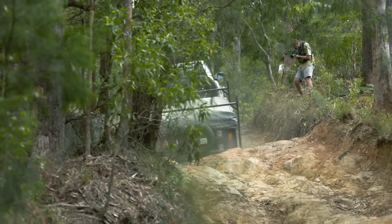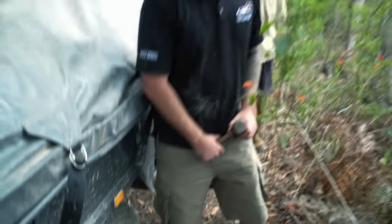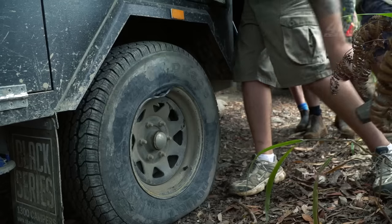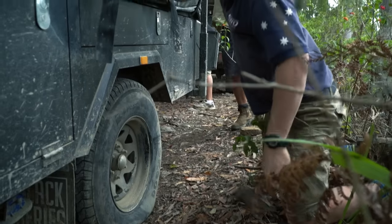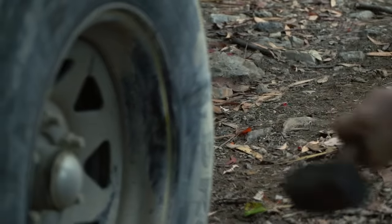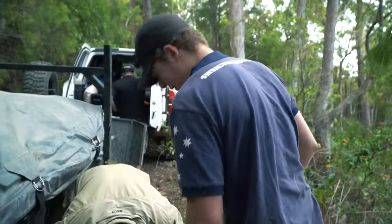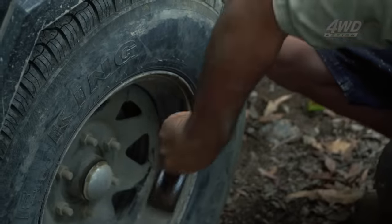But I tell you what, it's lucky the Alpha camper trailer has steel rims. Oh, as you can see, I've done quite a bit of damage to the steel rim here. It's taken a fairly big hit, but given it's a steel rim and a trusty hammer, pretty much hammer that back in and it should be right. Steel rims really are a winner out here, so long as you have a big hammer with you.